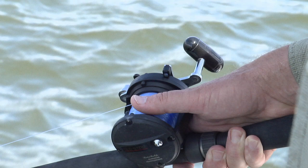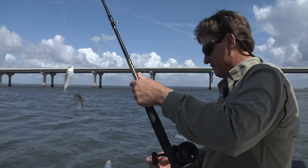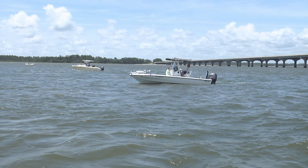Yep. Looks like three on this one. Excellent. And maybe these will catch a cobia for us. All right, we got something. He's going under the boat.